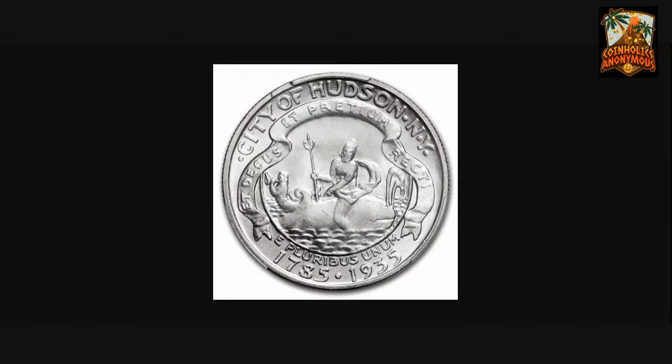So 10,008 minted, and AU50 goes for $650. Oh my gosh, I can imagine what a good goes for. Probably $150. An MS66 goes for $1,250 plus. This one I did have in my collection a long time ago. I do not have it in my collection now. Or at least not in my access to where I can show it.